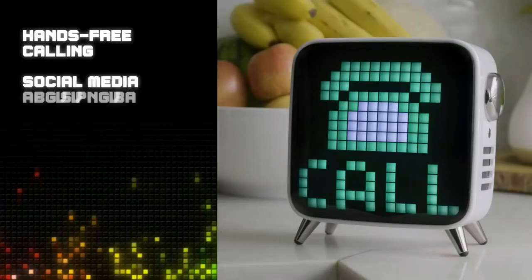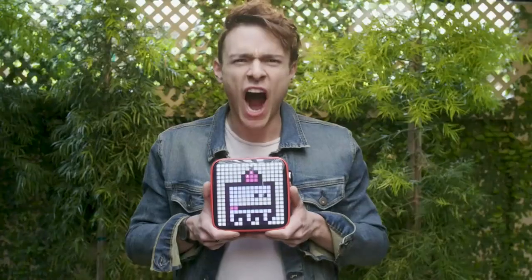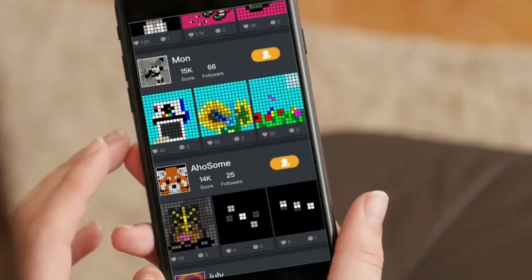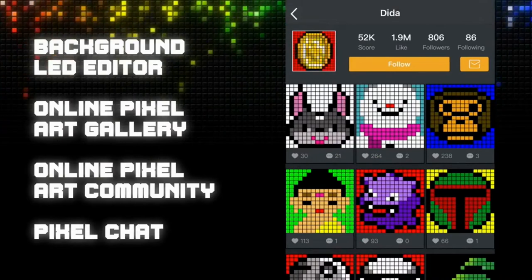Never miss an alert with a dazzling notification center. Match TiVo Max to your personality and let the world see your style. Upload your creations to the DVoom Pixel Art Gallery and share your work with pixel art fans around the world.